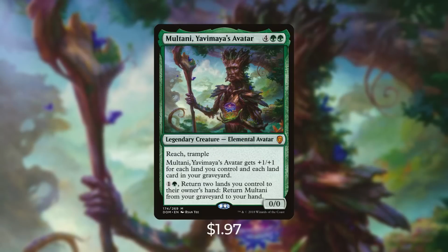Another card I've been very impressed with is Multani, Yavimai's Avatar, and he's four green for a legendary creature out of Dominaria. He has reach and trample, and Multani, Yavimai's Avatar gets +1/+1 for each land you control and each land card in your graveyard. And you can pay one and a green to return two lands you control to their owner's hand. Return Multani from your graveyard to your hand.